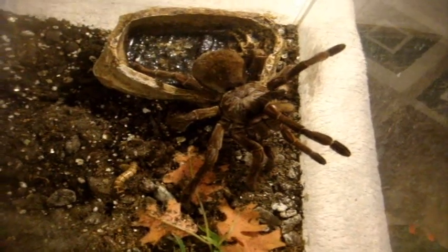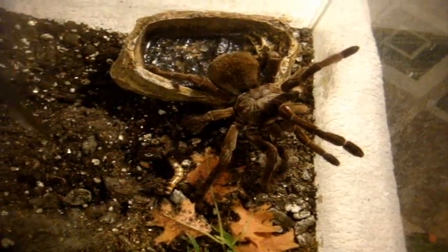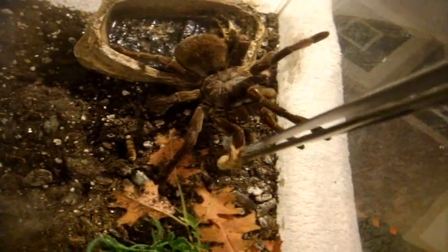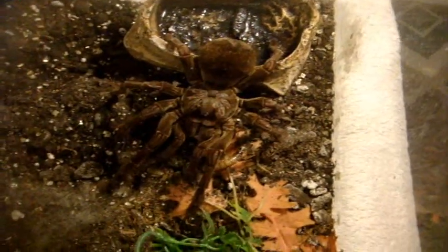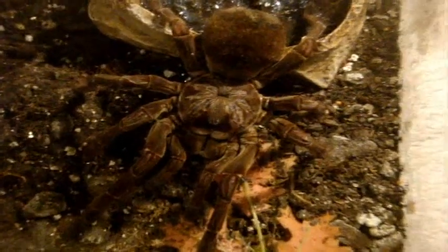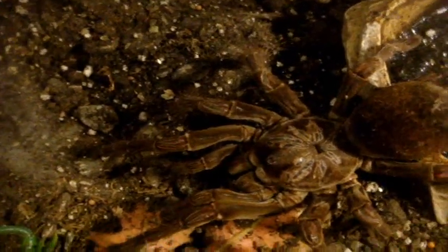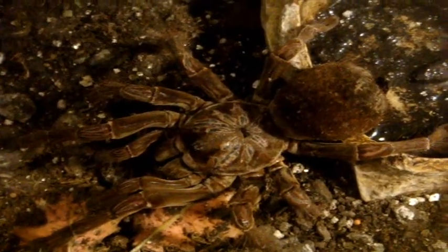Here's Gretel. And we'll get the second one. Usually she eats two supers. She's absolutely humongous. Definitely the largest T that I own. Looks to be around the 9.5 to 10 inch range. Now she could be due for a molt, so her colors are not looking the greatest.